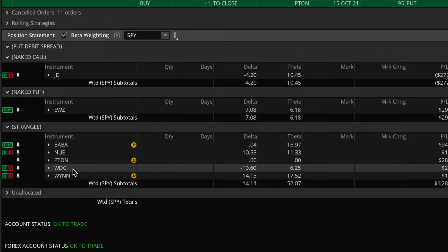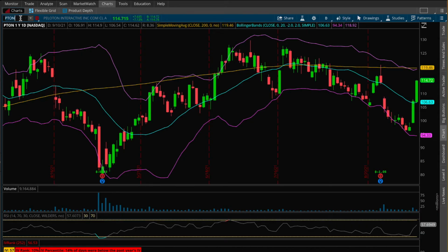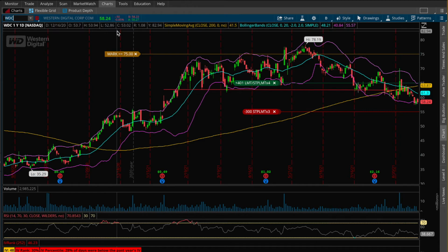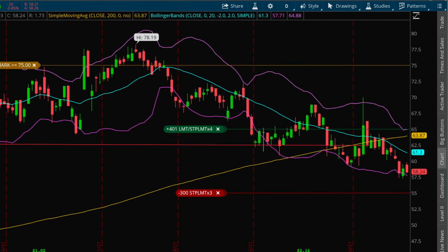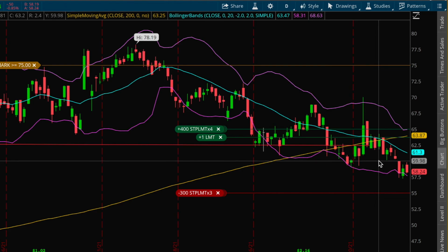This is Western Digital. We'll come to the charts real quick. Go to WDC. As I showed you in that clip from earlier this week, let's zoom in here a bit. This stock is still below my short put strike of 60. Let me push this down a bit here. So again, my short put strike is at 60. The stock is now at 58.24. So nothing really has changed here.